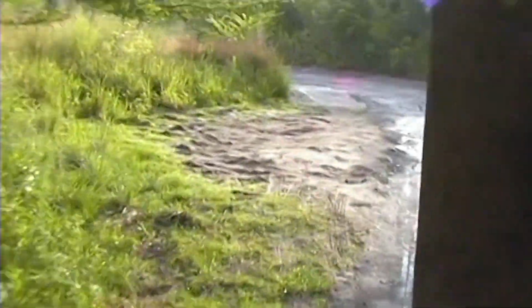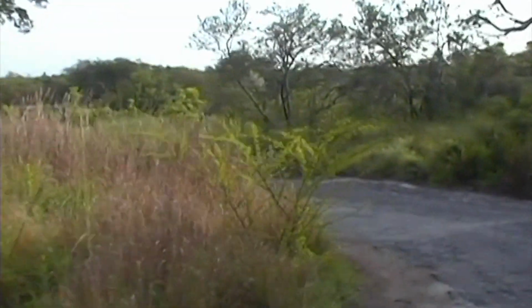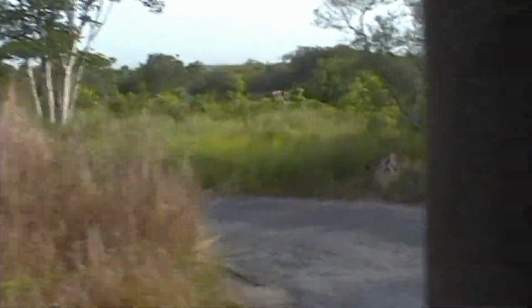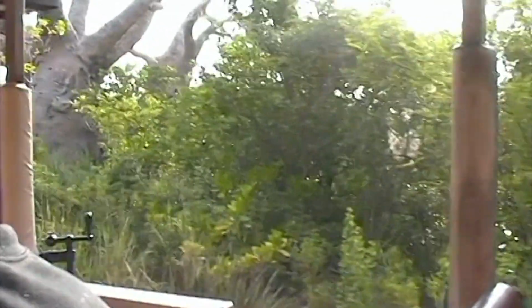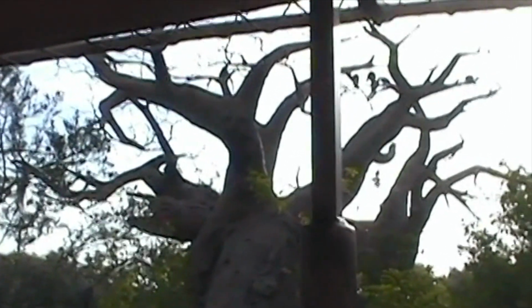On our left-hand side we have one of the best views in the whole reserve as we look out over the savannah. And on my right-hand side we have a baobab tree. Now the locals refer to the baobab tree as the upside-down tree, as it appears to have been planted upside down with its roots sticking out of the ground. But those are in actual fact its branches.